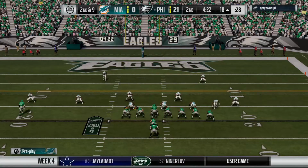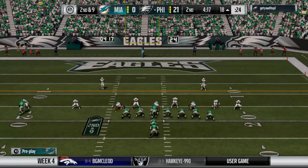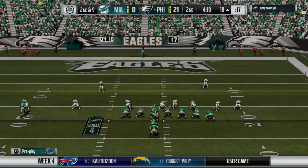Here we go now! Check 53. And some extras coming up on the line here, readying for the blitz. Back it up! Detroit! They come out here in the eye.